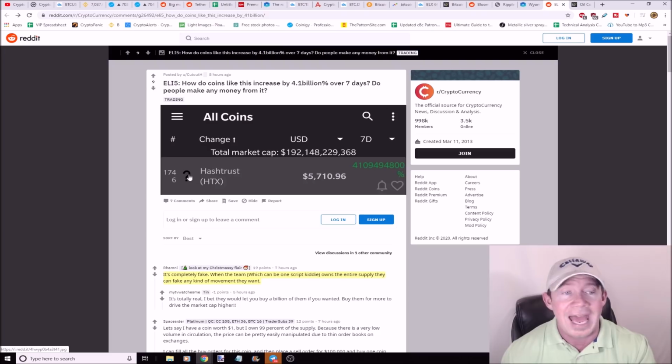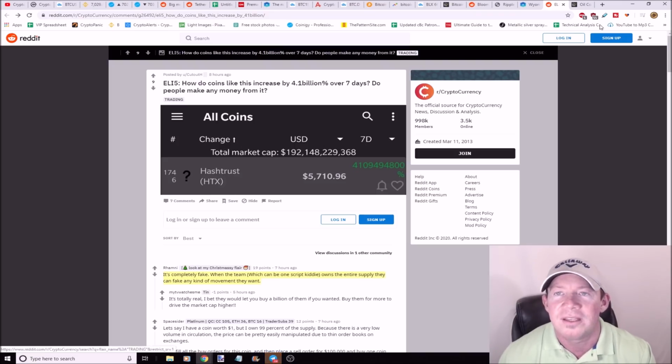Think about it. We're talking about this Hash Trust right now because it's all over the top gainers, right? So it's important to know that sometimes when the valuation of the total circulating supply is under $10,000, it probably doesn't take much to move the price of these cryptos. Don't put a whole lot of stock in this. It's more like advertising, if you will.